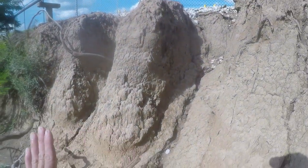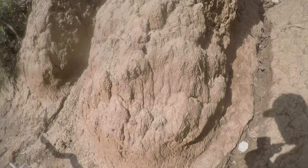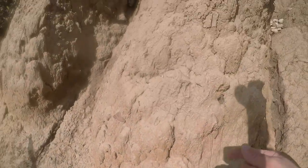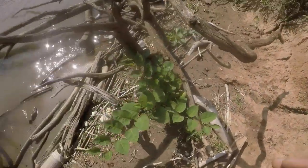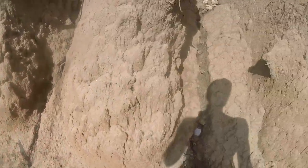All right, you can see how high these banks are here. They're real high. See all this red fire rock? This is all Indian campfire rock. There's a flake of flint. Look at it sticking out of the bank. All this is going to come down, lay in the water, and settle and layer up.